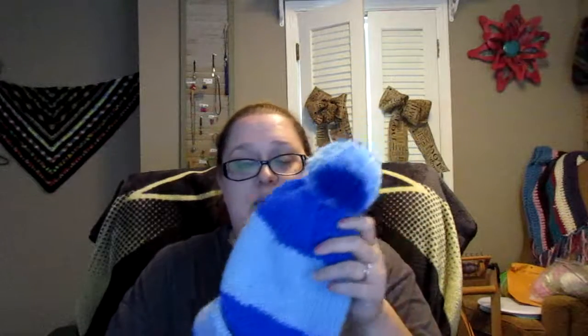This is my problem. I don't really wear that much stuff that I crochet, but I love all of it. And I'm like, oh, maybe I should keep this because I might wear that. And if I did that for everything, I would have way too much stuff. I just love it all. I love the way yarn feels. I just love it.